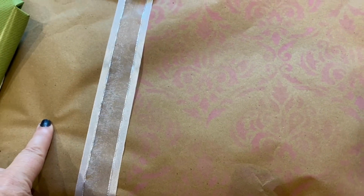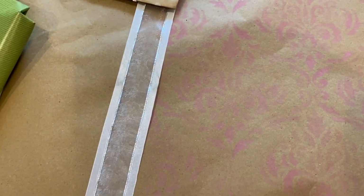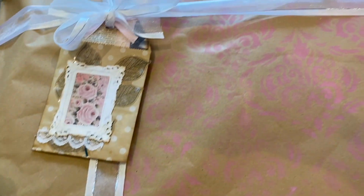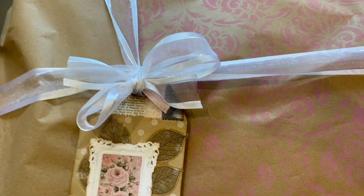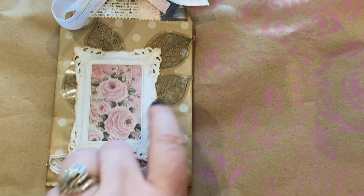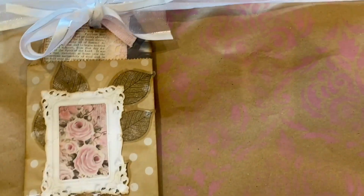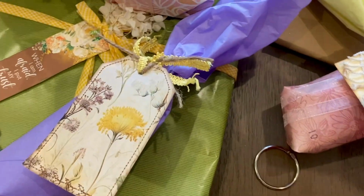This is just paper from the Dollar Tree, and then I stenciled on it with ink. Isn't that so pretty? And then I left part of it blank on the side, and then I put this ribbon on, so it really creates that dividing spacer. And this is a pocket that I made, layered up with a vellum sticker as well as lace, a focal point, and a frame, and then I put a custom made tag on the inside of that bag, which is all layered up.